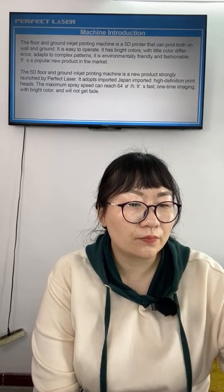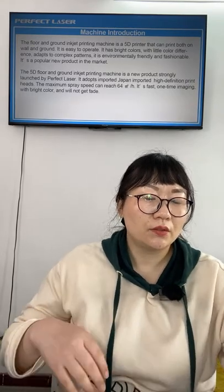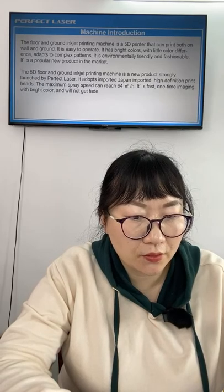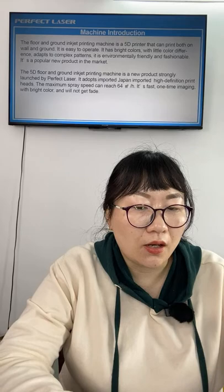The 5D floor and ground inkjet printing machine is a new product strongly launched by Perfect Laser. It adopts imported Japan printing head and the maximum speed can reach 64 square meters per hour. It's very fast, with one-time imaging with bright color, and will not fade.